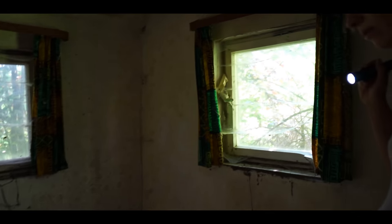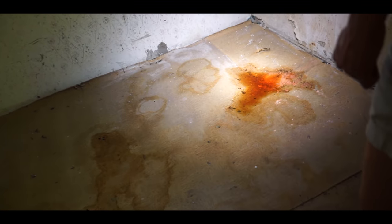Maybe the sleeping room. Here it is wet. Water is coming through somewhere. Wet spot on the floor.